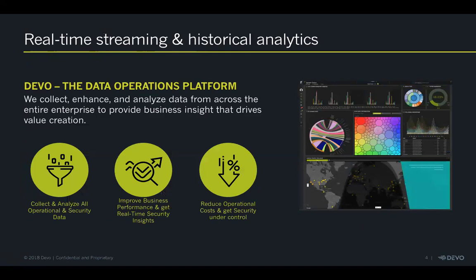We can collect all the operational and security data. We can enhance the data with data that we previously had at the company, and we can analyze in real time petabytes of information, comparing in real time what is just arriving to the platform with what was happening yesterday or last week or last month or last year. So we are able in that way to reduce operational cost and get security under control.